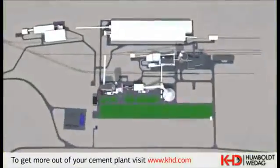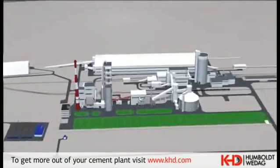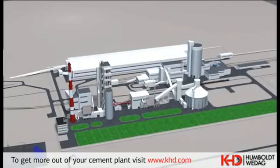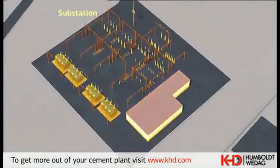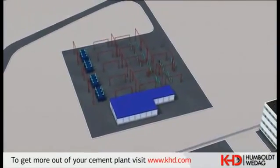The first kiln line, with a capacity of 1,200,000 tons of cement per year, started production in August 2010. The production start of the second line of the same capacity will be in 2012. The 110/6 kilovolt main transformer substation with a capacity of 50 megawatts supplies the power for the cement production.